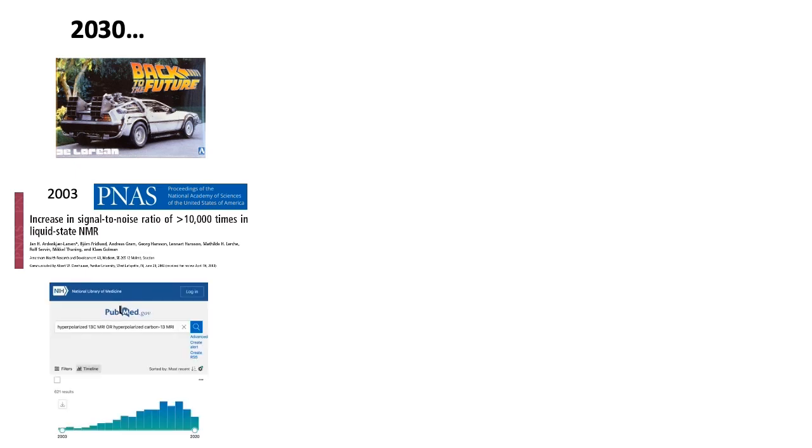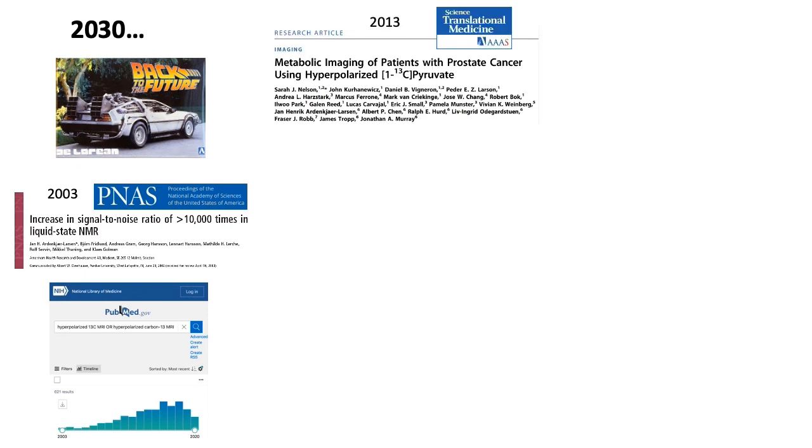Since 2003, there has been a significant increase in the number of publications that have been produced in this area, shown schematically here from a very simple PubMed search. And then this paper in 2013 was the first clinical paper which set the scene for the subsequent clinical studies that I will describe today.